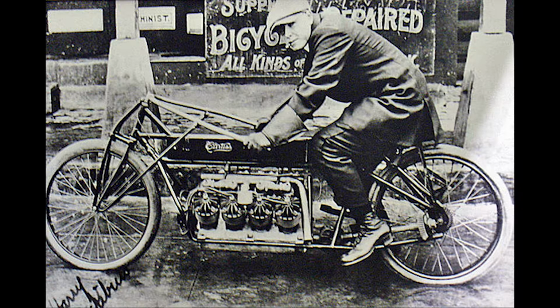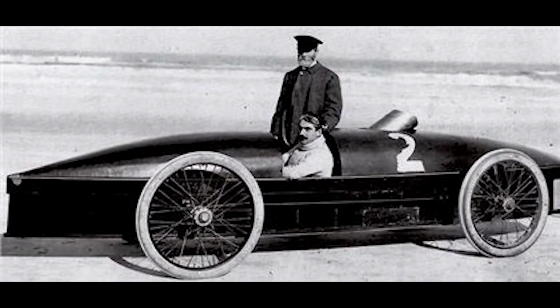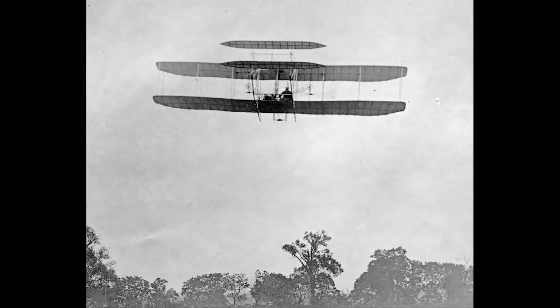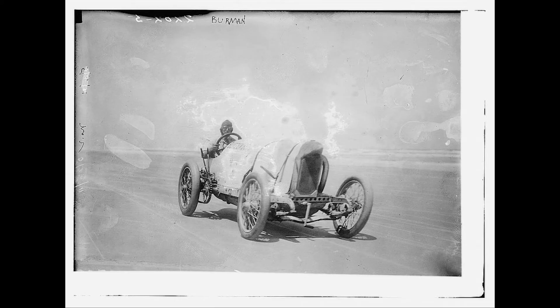This run broke every land and air speed record up to that time. He broke the train record. He broke the automobile record, which was set by a Stanley steamer at Daytona almost a year before. The air record until then was held by the Wright Flyer 3, which was set 2 years before in Dayton, Ohio, hitting 37.85 miles per hour. Curtis would hold the record until 1911, when the Blitzen Benz, driven by Bob Berman, would surpass the Curtis V8 and hit 141.7 miles per hour at Daytona.